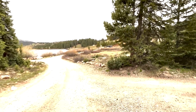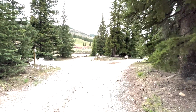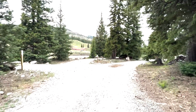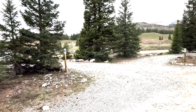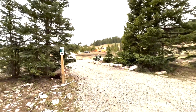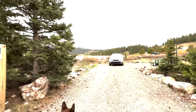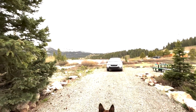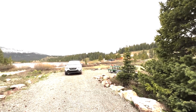We're back at the main road. If you flip here, you've got 1, 2, 3 in the start of the loop. So we are in 1, which is that sneaky little premium and non-premium ocean view, lake view, 0 privacy. So that's a problem. Don't pick that one.